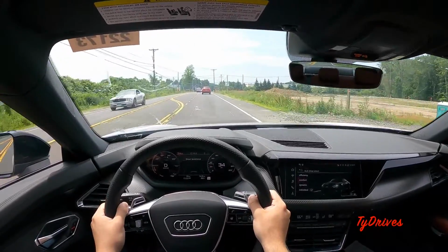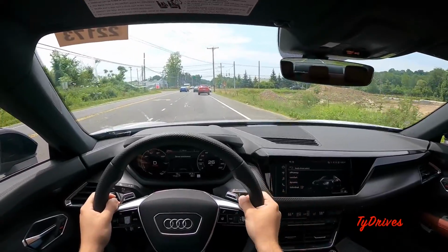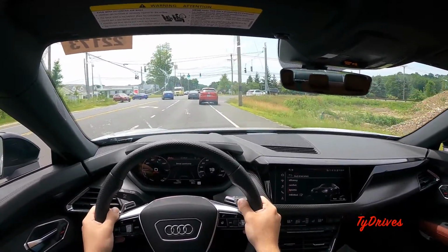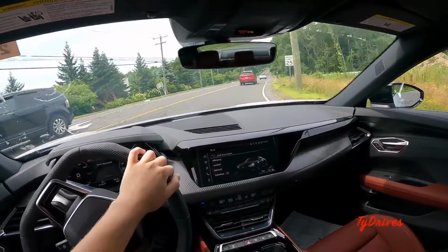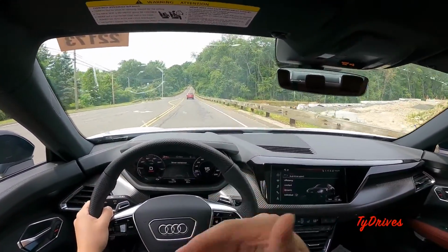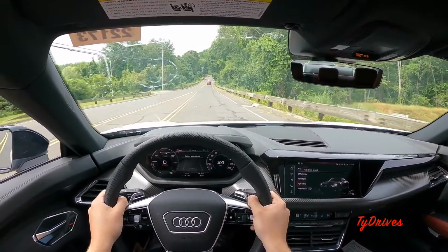All right, so we'll make our way onto this back road here. I'll put it into dynamic mode, and the way I like to do the acceleration is we get up to 25 miles an hour. We'll give this guy in the Mazda some room, then punch it and see how fast we can get the car up to speed. So we'll give this guy some room, get it up to 25, and punch it.